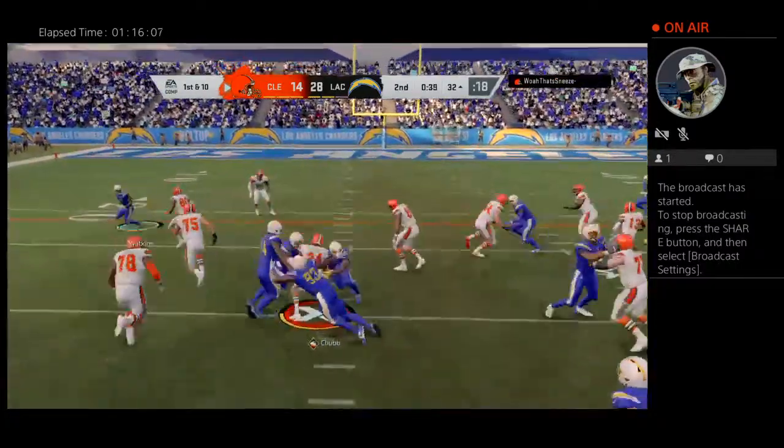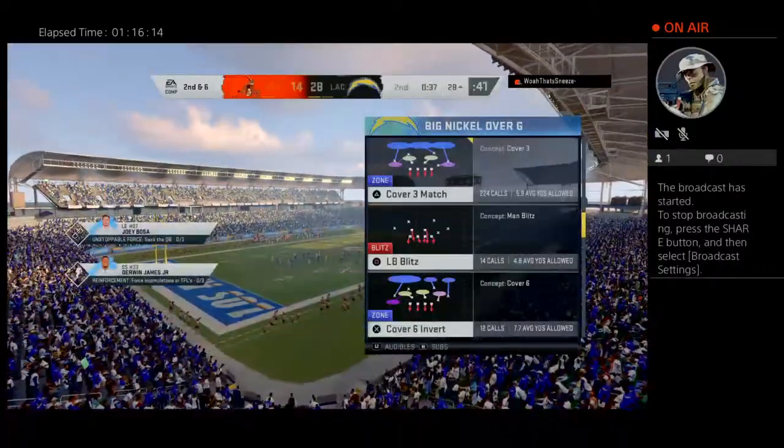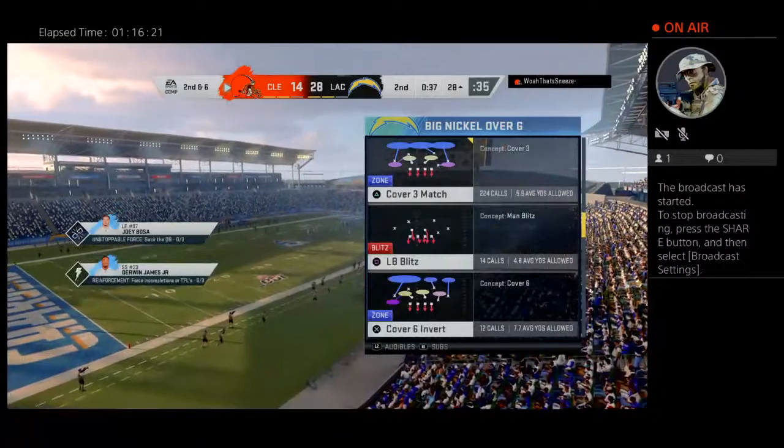On first down, they'll run with Chubb. He was brought down by Michael Davis. Now the Browns will use the first of their 3 timeouts as the clock will stop with 37 seconds to play in this first half.